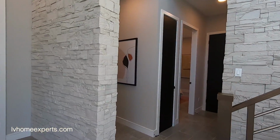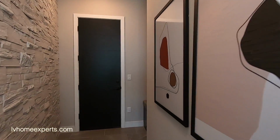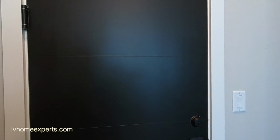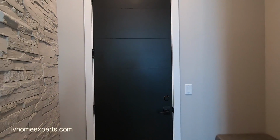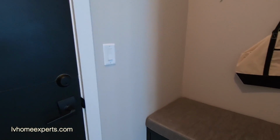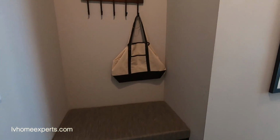So we're gonna come back over here. This is for your 3-car garage. This is a 36-inch door. This door right here is an 8-foot door. Also has been upgraded as well. And they made a little small valet, which I really do like, where you can sit down and put your shoes. You got straight edge cornering here.